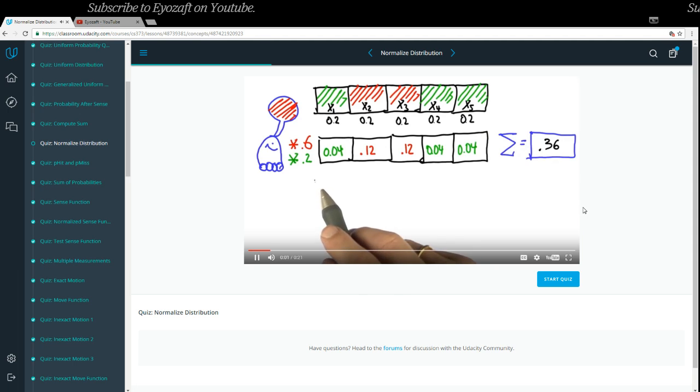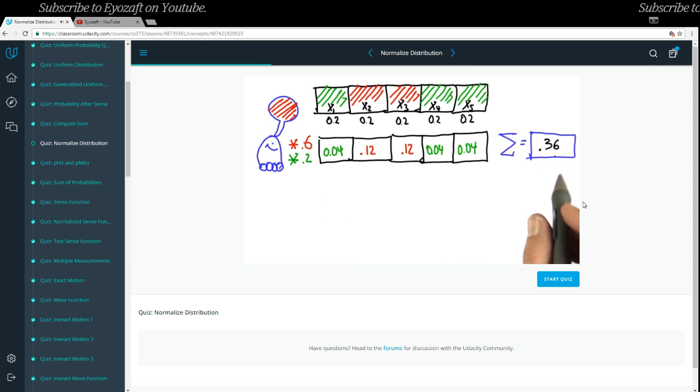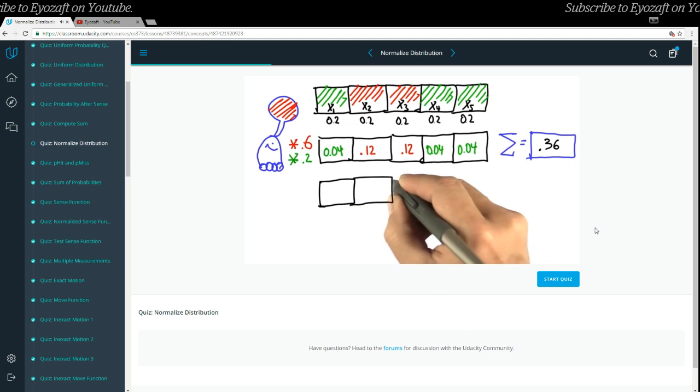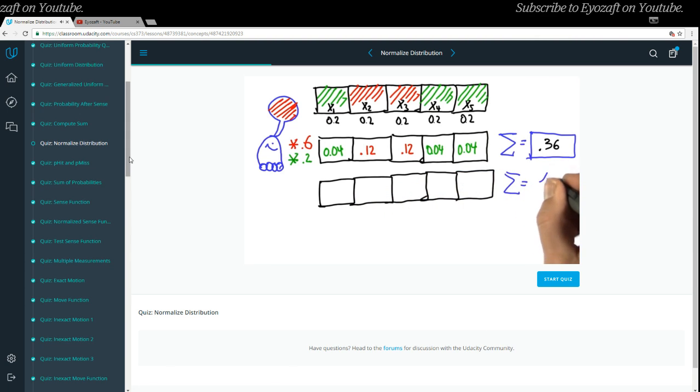To turn this back into a probability distribution, we will now divide each of these numbers by 0.36. Put differently, we normalize. So please, in these five fields, enter your result for dividing 0.04 or 0.12 by 0.36. And please check that the sum of those truly adds up to 1.